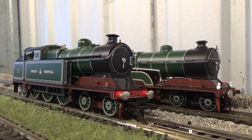But anyway, let's get into the running session. Seeing both these two locomotives running together is going to be quite something.